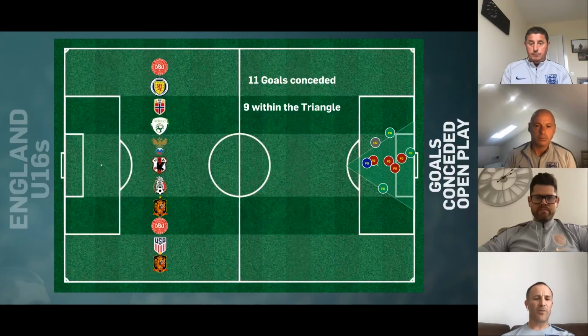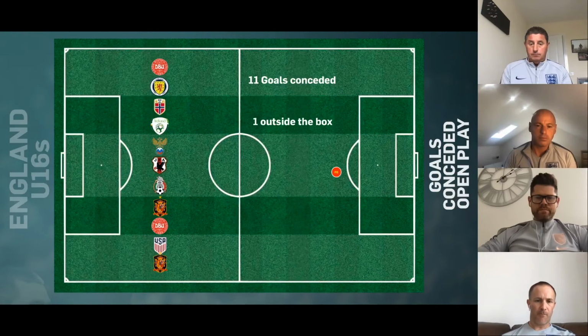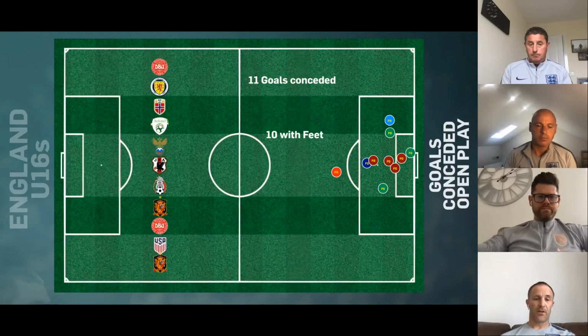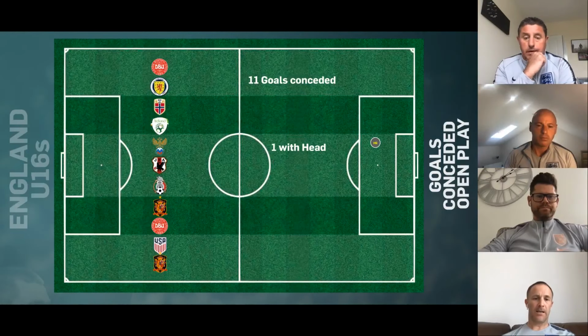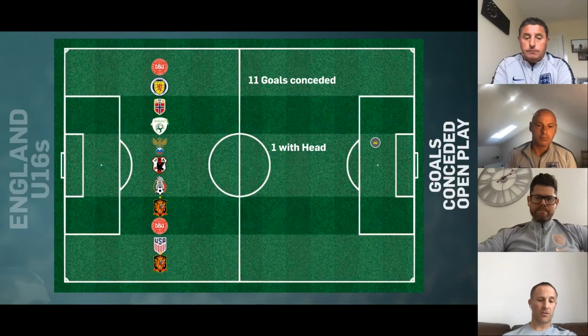Nine of the 11 goals have been scored from within what we call a triangle. So the triangle there you can see, that's it. Like Jim said, that's a sort of central area and within the box. One of which we've talked about already, one of these goals has come from outside the box. Ten with the feet. So 10 out of the 11 goals have been conceded with feet, and only one with the head. Guys, you got any questions?